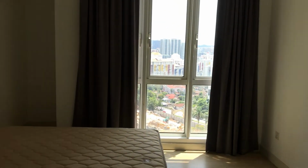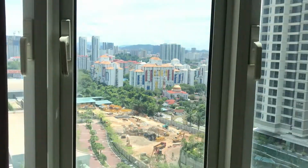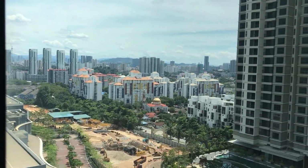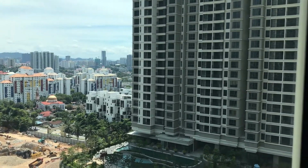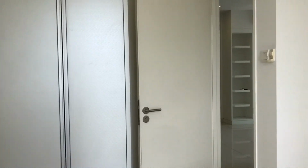Next up is the second bedroom. It has a queen-size bed. There's a little nook over here where you can add storage or a small table. This is the view from the window. And it also comes with its own wardrobe.